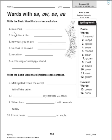Number 1, I'll do with you. In a chair. What does it mean to be in a chair? Well, how are you when you are in a chair? You sit, right? So seated is going to be your answer for number 1. Seated.